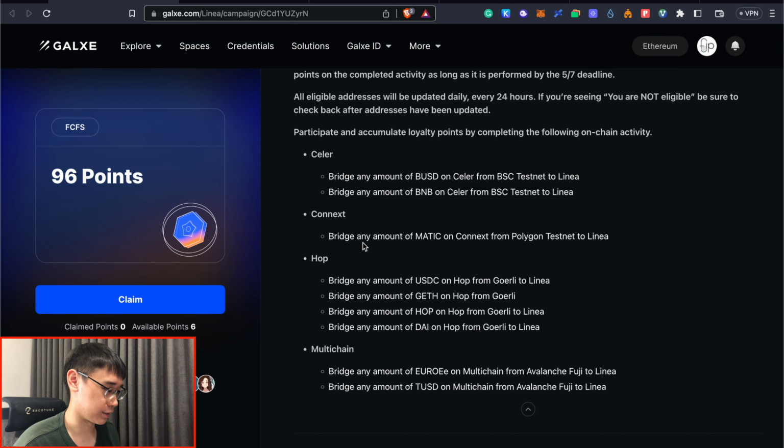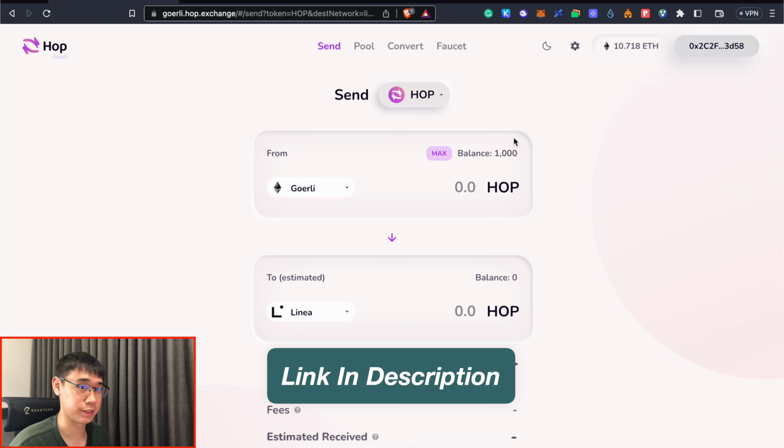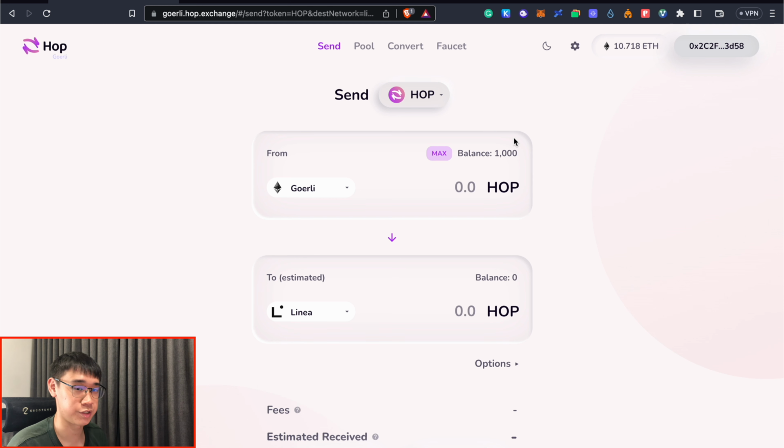Bridge number 3 is the Hop Exchange, and we will need to bridge over 4 different tokens from Goerli, which is the testnet for the Ethereum network. If you've seen my previous video regarding the Linea Airdrop, this Hop Exchange was the best way for you to bridge your funds over from Goerli to the Linea network.